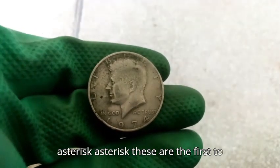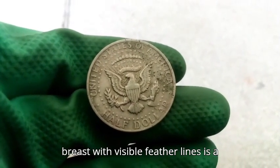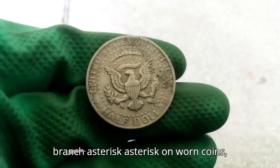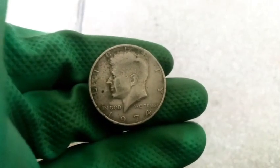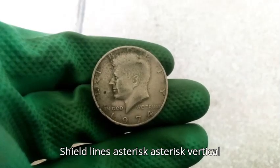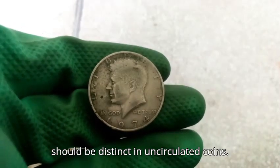Eagle's breast feathers: these are the first to flatten in circulation. A fully detailed breast with visible feather lines is a sign of high grade. Arrows and olive branch: on worn coins, tips of arrows and leaves blur together. On high grades, each point is sharp. Shield lines: vertical and horizontal lines inside the shield should be distinct in uncirculated coins.